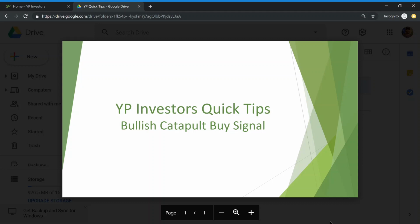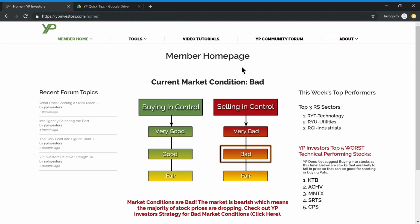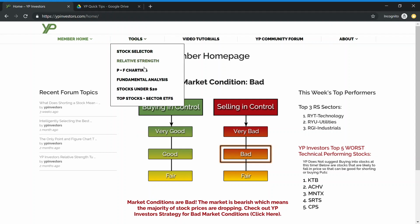Today we will be covering the Bullish Catapult Buy Signal. So let's get over to YP Investors. Here we are at the member homepage, and from here let's go over to point and figure charting and check it out.